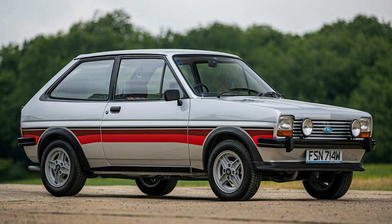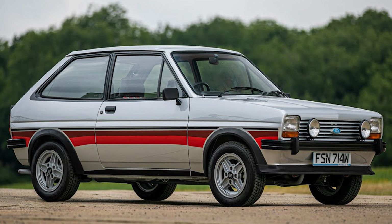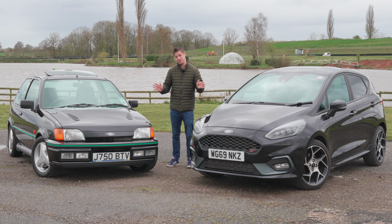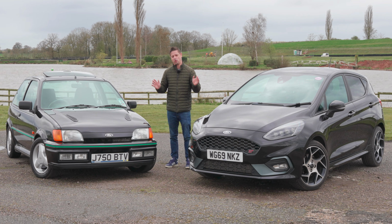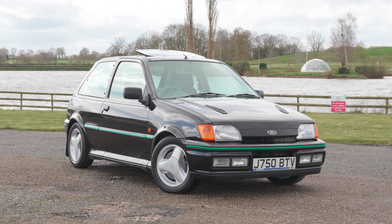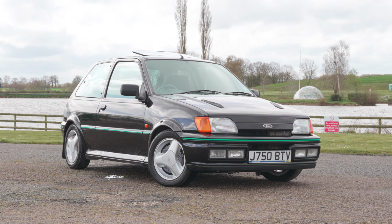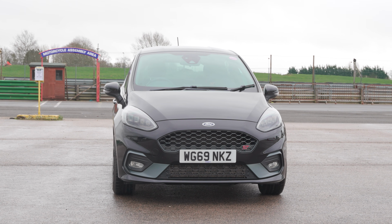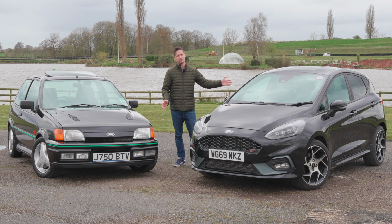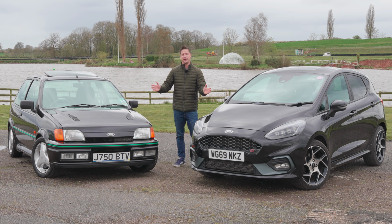Now, part of that appeal has always been the hot versions, but it took a while to get going. We first saw a hot Fiesta in 1980, the Supersport, which was followed in 1981 by the XR2, but neither, to be truthful, could be described as hot, more lukewarm. That all changed in 1990 with the arrival of the Fiesta RS Turbo, starting off a trend that finished with the ST. But can the RS Turbo of more than 30 years ago hold a candle to the modern Mk8 ST? Well, we're going to have fun trying to find out.